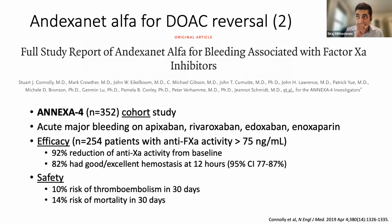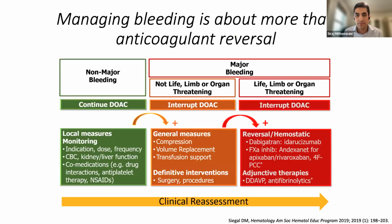In the ANNEXA-4 study, which is a study of 352 patients, another cohort study, these patients had acute major bleeding on apixaban, rivaroxaban, edoxaban, or enoxaparin. The efficacy of andexanet was shown. Biochemically, it led to a 92% reduction in anti-Xa activity from baseline, and 82% of patients had good or excellent hemostasis at 12 hours. It did come at a cost: 10% risk of thromboembolism at 30 days and 14% risk of mortality in these patients.